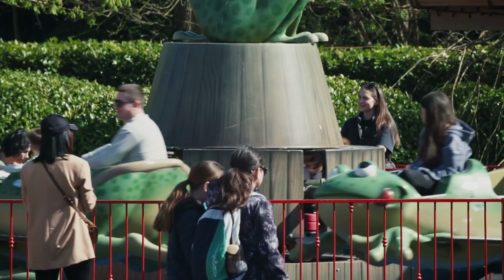Oh, that's awesome. That's awesome. Theme park. And just look at the face on that frog. That's the face of a frog who's seen some things.